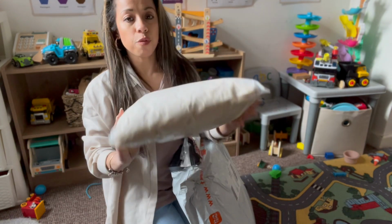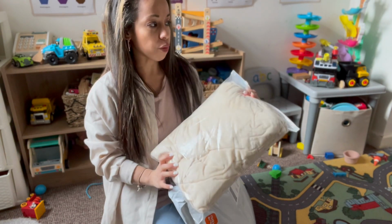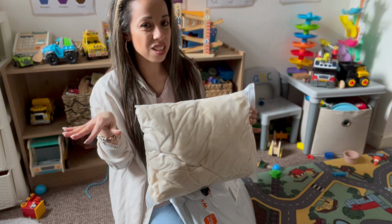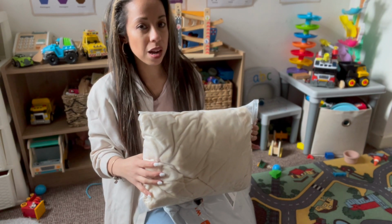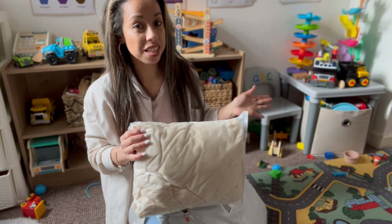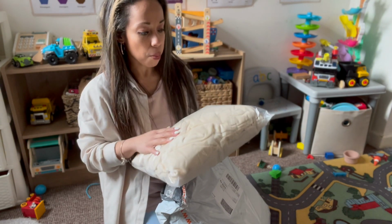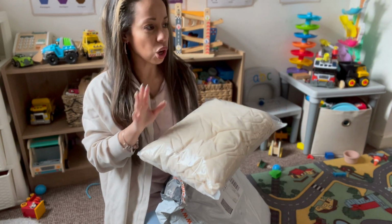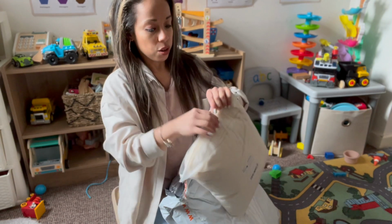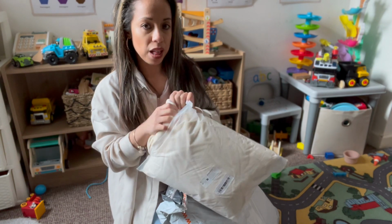So this is for my couch. I'm going to cover it up with this nice beige cover because I do have one over it, but I like to cover it with nice layers. I don't know why, I'm just like that when it comes to my couch. I know my little one tends to spill things and make a mess on my couch, so I like to cover it with an extra layer. I just picked this up because I really like the colour. Let me see, it feels really nice and soft, like a nice velvet plush.